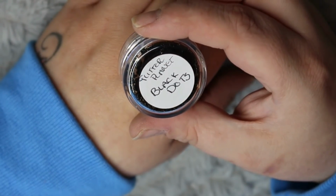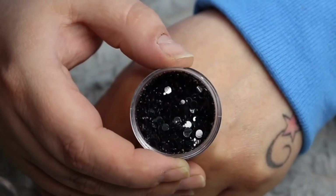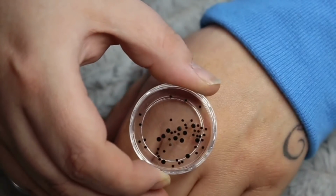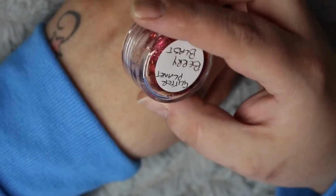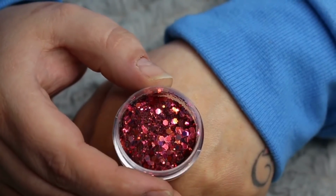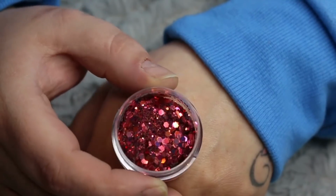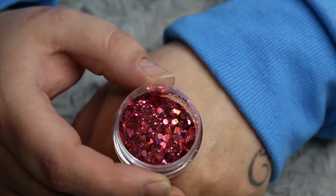So next up we have Black Dots. This one completely speaks for itself. This one is basically a jet black mix of lots of different sizes of little dots, so perfect for encapsulating, or you could also use it with regular polish and just add a few layers of top coat to seal them in. Then we next have another beautiful glitter mix. This one is called Berry Blast and is an absolutely stunning multi-mix of hexes in shades of rose gold and sort of like a really beautiful rosy pink in there as well. So it gives this glitter a sort of antique-y autumnal feel to it, and again, I absolutely love it.